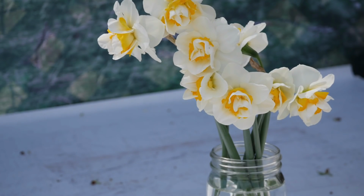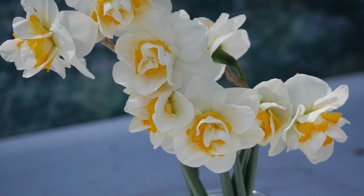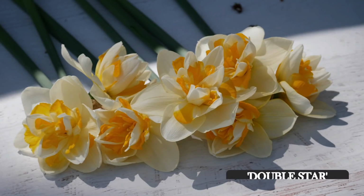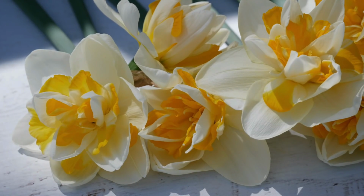The only difference that I can tell was Salou did not produce as many flowers, and the flower size overall was a little bit smaller. Now, there's going to be another one next here that you see without a label. It is called Double Star. I'm sorry, I started forgetting the labels as the season progressed just because things got so hectic.